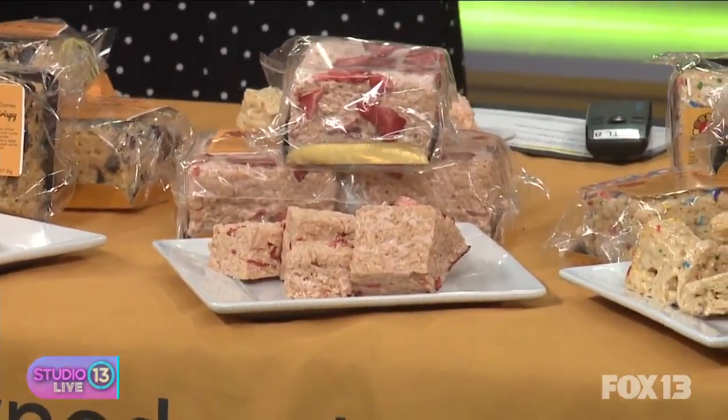And what else do we have? That's a birthday cake. Kids love it. It has sprinkles, so. Yeah, my kid asked for sprinkles on everything, so absolutely. Oh my gosh, look at this. This would be fun to show up to a party or a picnic and bring these.